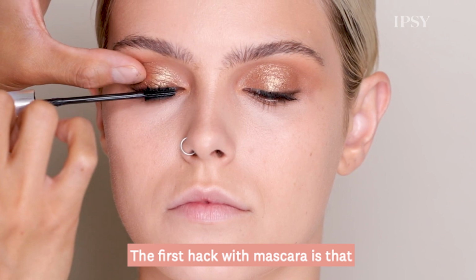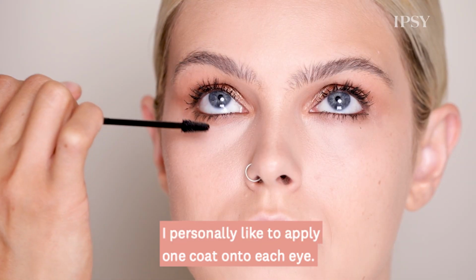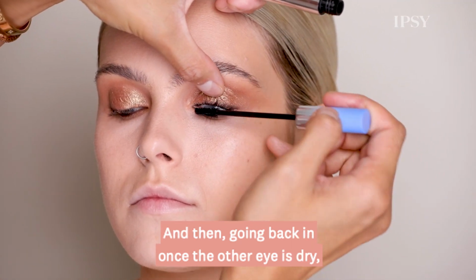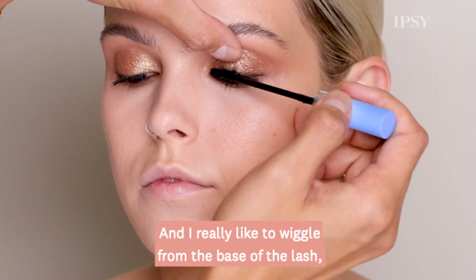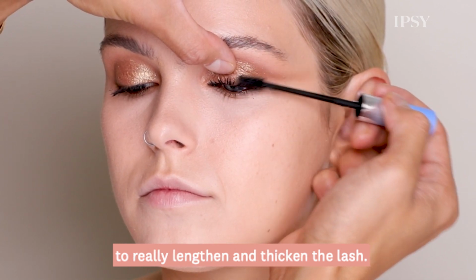The first hack with mascara is that I personally like to apply one coat onto each eye and then go back in once the other eye is dry and apply a second coat. And I really like to wiggle from the base of the lash, working my way all the way to the end to really lengthen and thicken the lash.